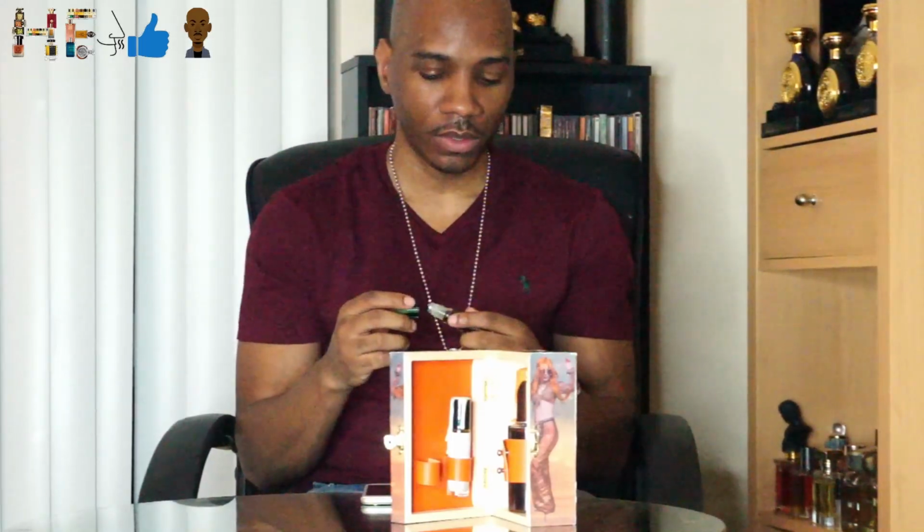Now, if you love woody fragrances, this one you're going to drop dead for. So let me show you this fragrance. Once again, it was created by Vincent. This fragrance was created in 2017.